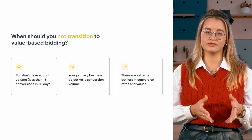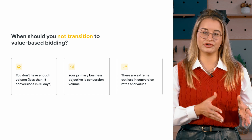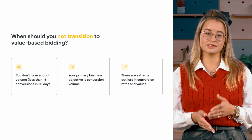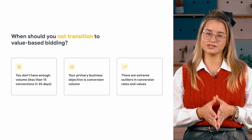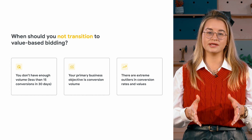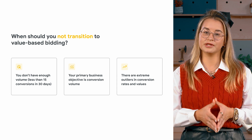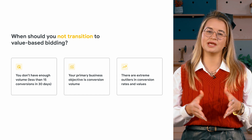Now, of course, there are cases in which value-based bidding might not be the best option. Let's look at some examples. Firstly, you don't have enough conversions for the algorithm to work with. Our rule of thumb is, as mentioned earlier, 15 conversions within 30 days. Secondly, as discussed, if volume of conversions is more important to you than value, then it might make sense to stick to another bidding strategy. Finally, as long as there's a pattern in your conversion rates and values, VBB can handle that variability. But when there are very extreme outlier values that cannot be excluded from your data, it might become an issue.